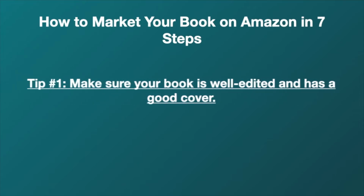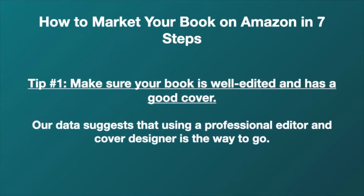Make sure your book is well edited and has a good cover. Our data suggests that using a professional editor and cover designer is the way to go. Don't know where to find cover designers or editors? Try a service like Readsy, where you can shop for the perfect person to help you.